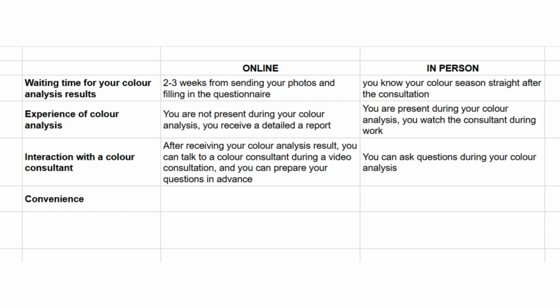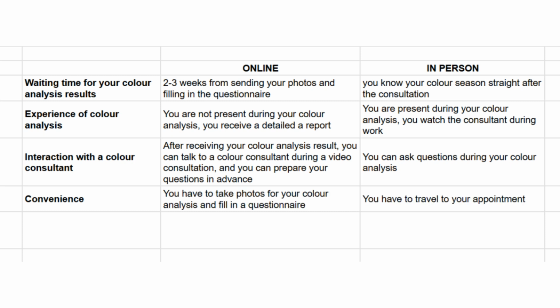Convenience. For the online color analysis, you have to take your own photos, which can be inconvenient. Some people can't or don't want to travel for their in-person appointment. There are color consultants who offer to meet you in your own home, but I will explain in a minute why it's not always a good idea.